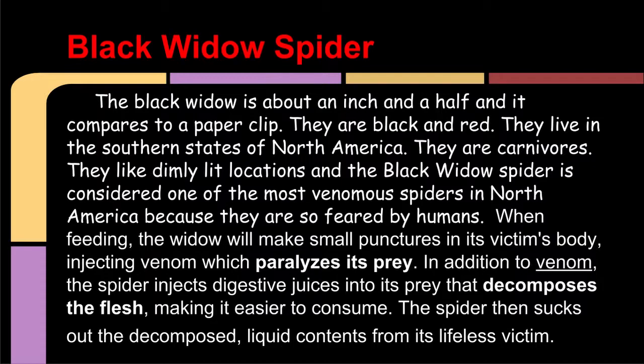Because they're so feared by humans. When feeding, the widow will make small punctures in its victim's body, injecting venom which paralyzes its prey. In addition to venom, the spider injects digestive juices into its prey that decompose the flesh, making it easier to consume. The spider then sucks out the decomposed liquid contents from its lifeless victim.